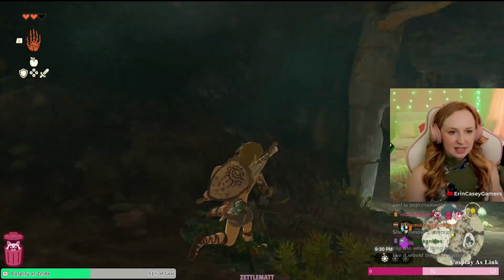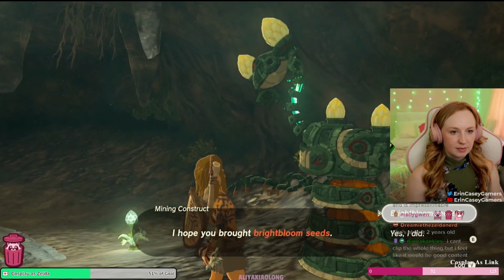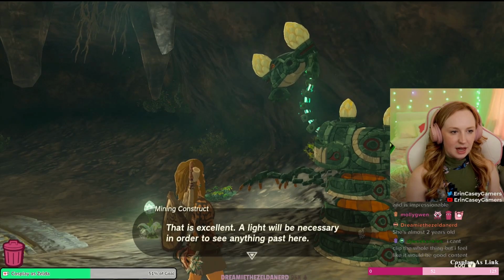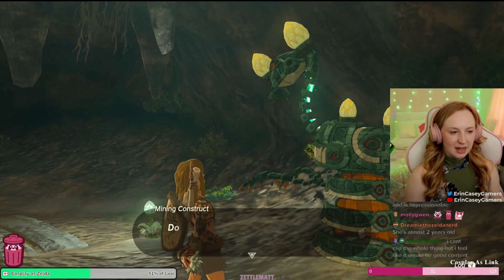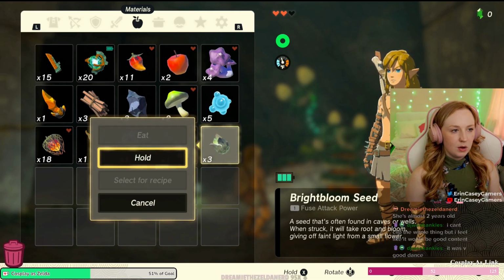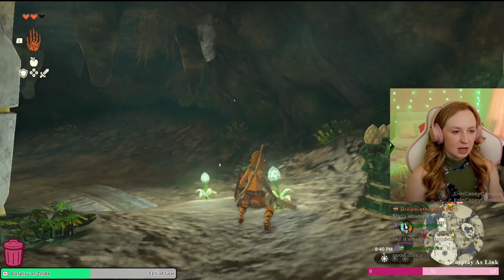So I have the seeds, and now do I give it to you? Oh wait, no. I did. A light will be necessary. Yep, I got him. I got him. What? Oh. When struck, it will take root and bloom. Okay, I guess I gotta hold it, drop it, strike it.